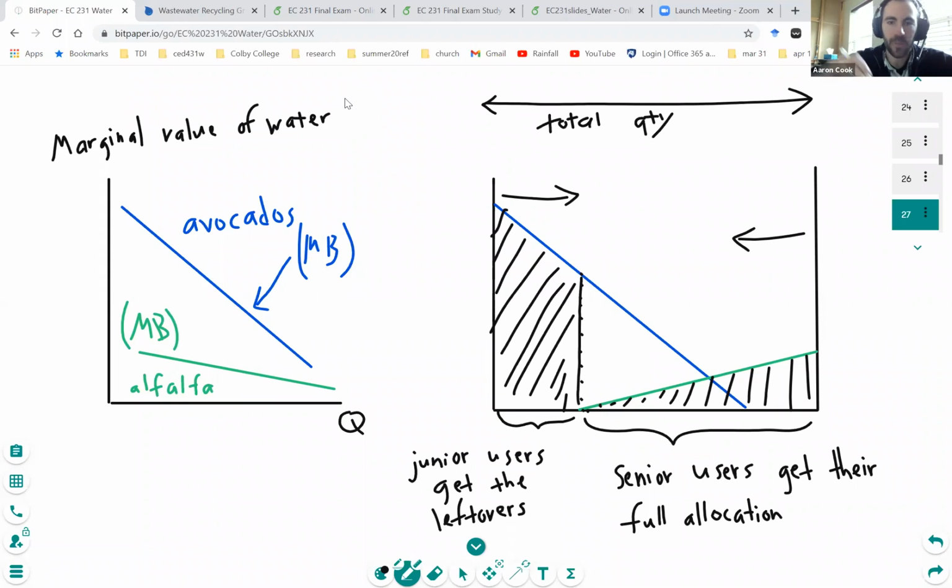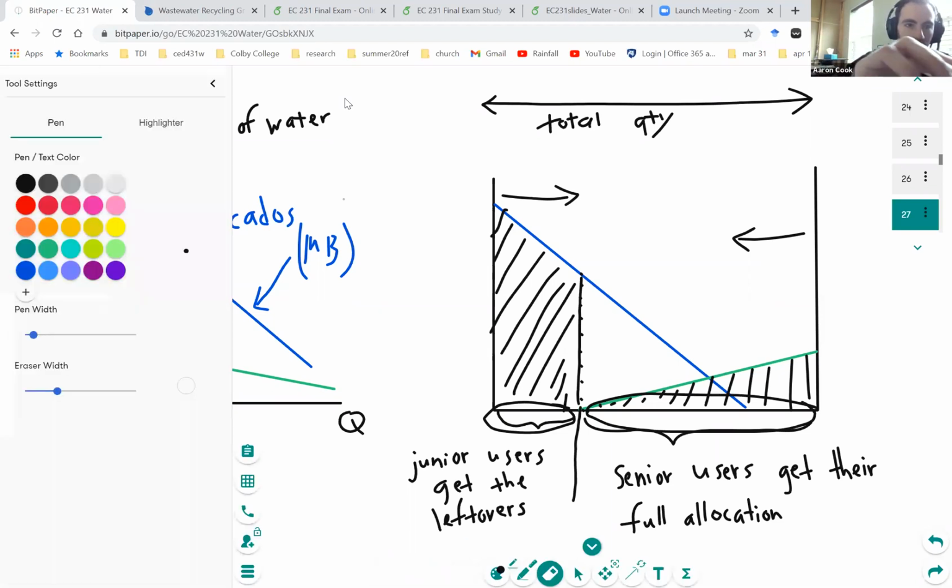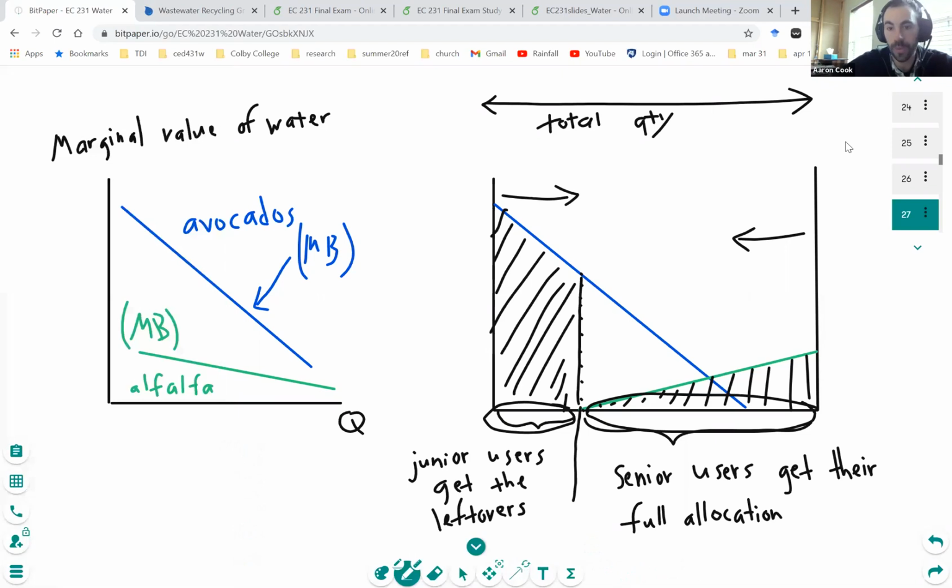But we still have this vertical line here, which is the allocation. Junior users get everything to the left of this line. The alfalfa growers get everything to the right. And at that allocation, we have a lot of potential gains from exchange that will be possible if these two parties were able to trade with each other.